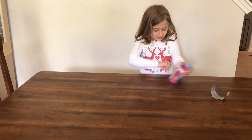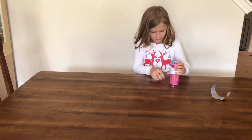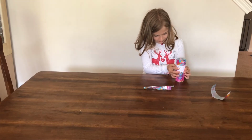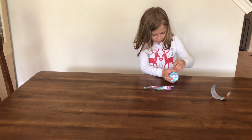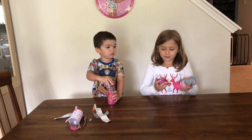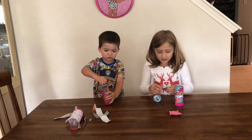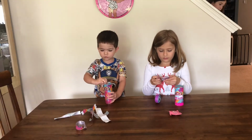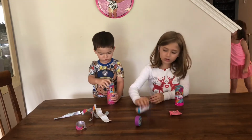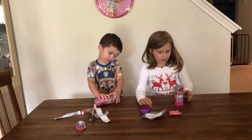So let's see what's inside. So here is a blind bag. And here's some sort of flyer. It's like a message and a flyer. It says don't peel the top paper off.